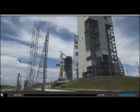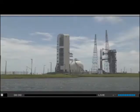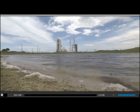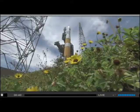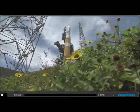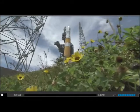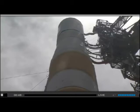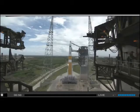The Delta IV stands 206 feet tall, or about 20 stories, and weighs approximately 721,000 pounds fully fueled. The Delta IV delivers more than 821,000 pounds of thrust off the launch pad, and approximately 4 minutes later, at stage separation, it weighs just 20% of what it did at liftoff. For those of you watching the broadcast, you're looking at some video taken yesterday at Space Launch Complex 37.